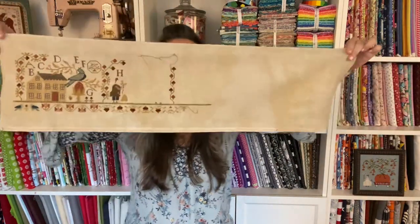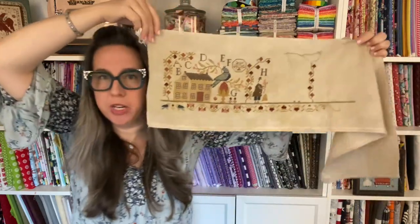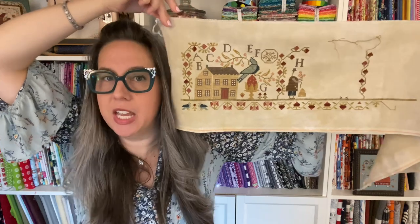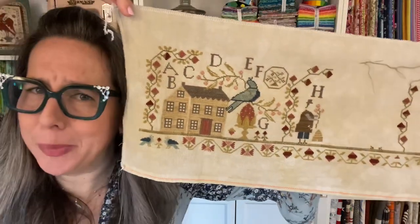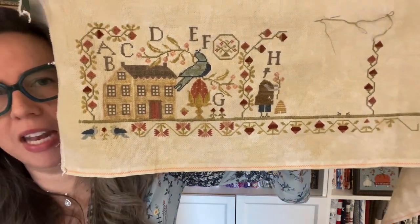You can see I didn't cut it all down, but I cut the height down. And so I'm doing it all in one piece. And so slowly but surely, I think I got some more of that border done. It was border week, really. I worked on that border, the beehive, the little dude, added the H.